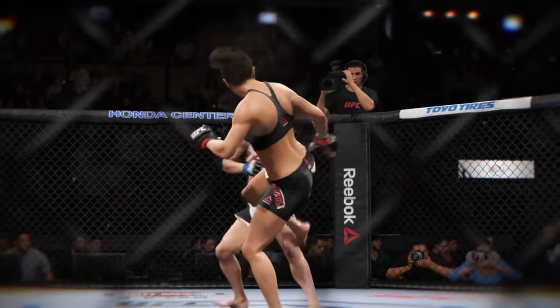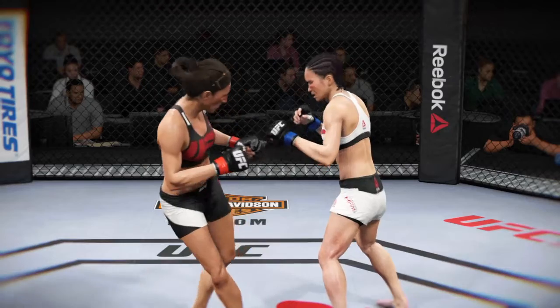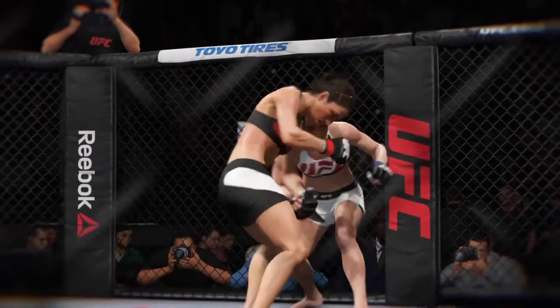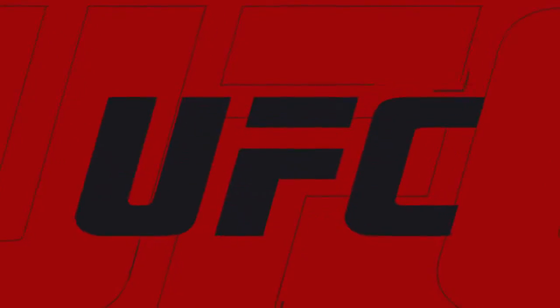And here's a nice kick to the body that lands. And here's another kick to the body. And here's one more perfectly placed kick to the body. Amazing highlights from that round.